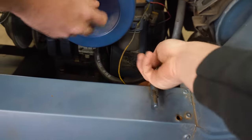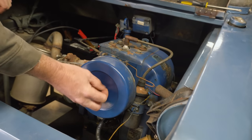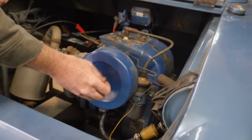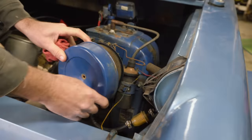So, we notice this fuel line is really hard. So, what we're going to do is shoot a little bit of starting fluid down the carburetor, see if it hits, and if it does, replace the fuel line, replace the fuel filter so we don't have any issues. I love that air filter.